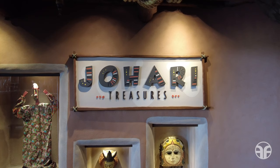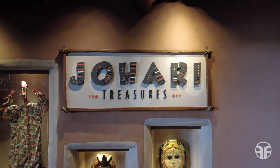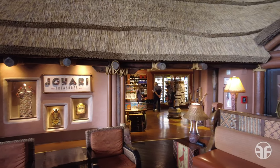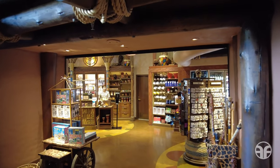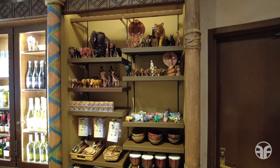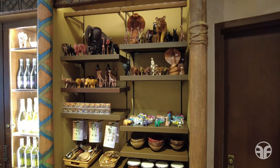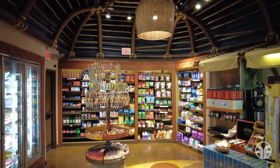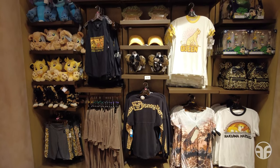At Johari Treasures, check out this gem of a shop featuring authentic African crafts and more treasures. Did you know Johari is Swahili for gem? This gift shop also offers unique souvenirs to take home, as well as other gifts like housewares, food and beverages, and Disney's Animal Kingdom Lodge related merchandise offerings.